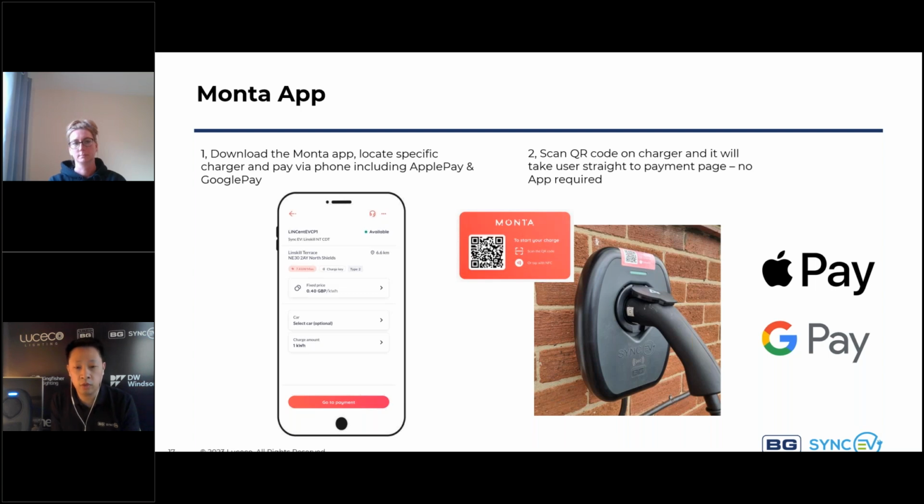Rather than going to your pocket and getting change out, it's now going to a RingGo app or PayByPhone. In this instance, it will be the MONTA app. You'll find the charger's location, then go to payment, which accepts Apple Pay and Google Pay, just for convenience of payment.